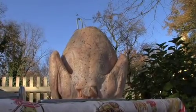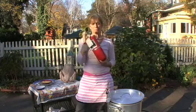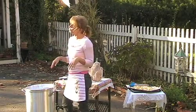Now, I know you guys have all heard the horror stories of people catching things on fire, burning themselves, ending up in the ER. So we're going to take every precaution, including have our handy fire extinguisher here. But this is something that a lot of people have been doing. It's supposed to be a really wonderful way to enjoy a Thanksgiving turkey. It takes only 35 minutes, which is a definite plus.